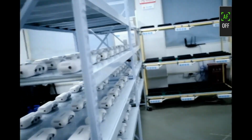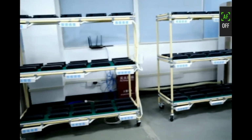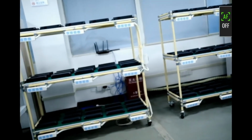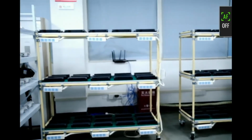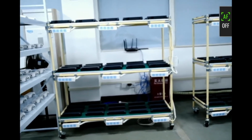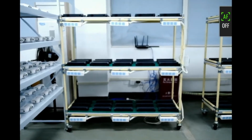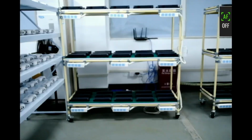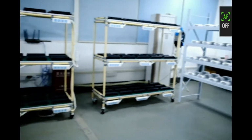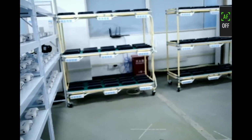There are quite a lot of shelves here, and there are also two shelves here. This is another kind of scanner that we've been making for a few years. It's called Magic Swift Plus. I'm sure you have seen it on our official website. It's all black, a very elegant color. So they are waiting to be tested, right?